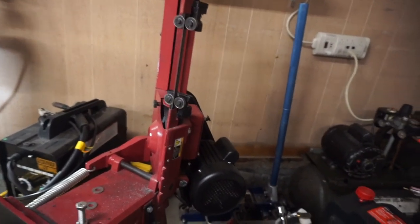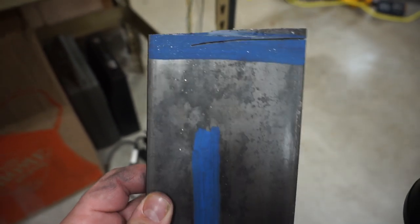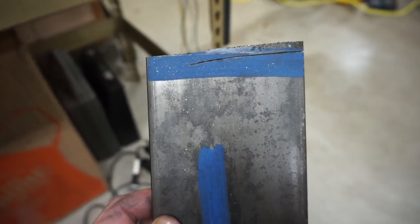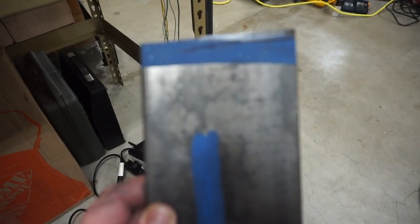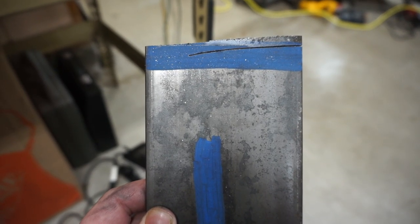I'm gonna grab a piece of steel and do a test cut, see if it cuts straight now, and then I can finally finish this bracket. Case in point, this is the first piece of metal I attempted to cut today. As you can see, things were not exactly straight, but I think we should be good now. So I'm going to attempt to square this off here, and hopefully it works.